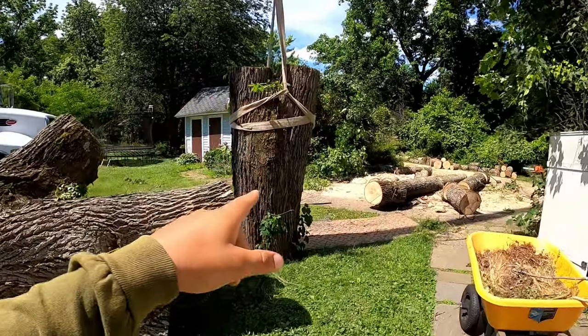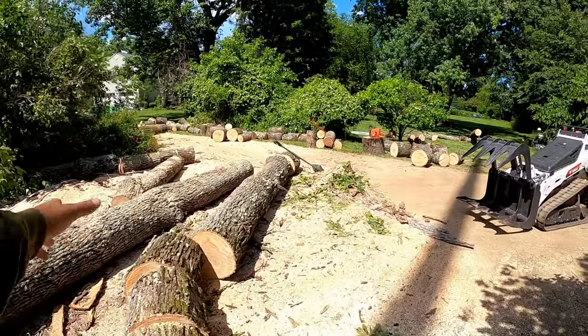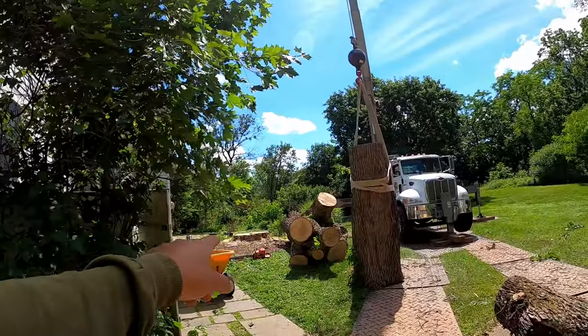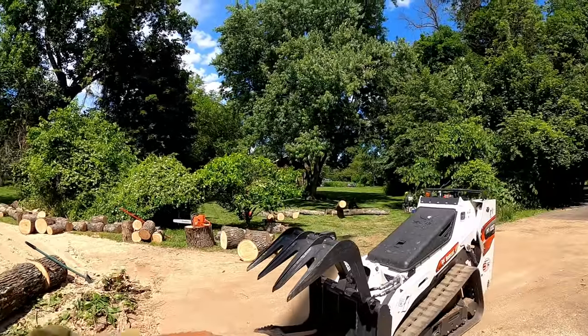They have this log here ready so we could load it up. What they're doing right now is we're chopping everything small so we could go dump. We're just waiting on one of the trucks to get here. Once we pick up these logs here, we're gonna move on to stump grinding this stump here. Once we stump grind that, we're gonna clean everything up, load everything up, and get out of here.